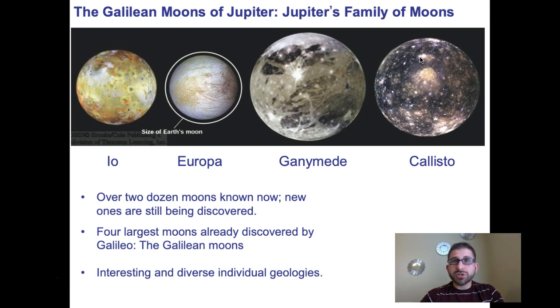Before I move on, I want you to take note of their sizes relative to the Earth's moon, which is indicated by this little circle here. So you can see here's Earth's moon for scale. So some of these moons are actually bigger than Earth's moon, and of course some of them are smaller.